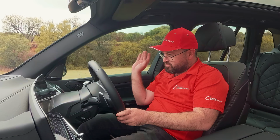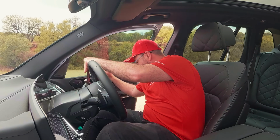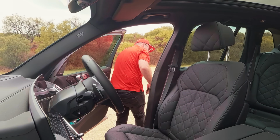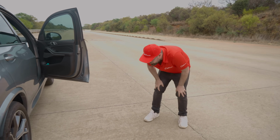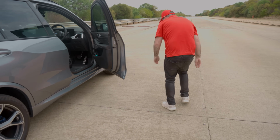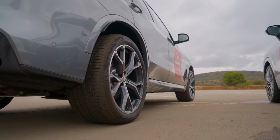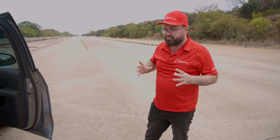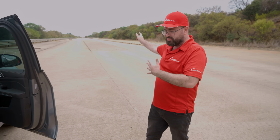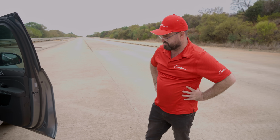Okay, you know what? I need to just check something. Hang on a second. Everyone just wait for me. I'm coming back now, I promise. How do you put this thing into park? There, P button. I need to check the tire size. What is it riding on? Where's the tire size? Can't see it. 275 40 21s. So it's got the same size wheel as the Merc, but I'm so confused because it doesn't feel as comfortable on the road, but then it handles this horrible stuff so well. My brain is fried. Okay, let's go.